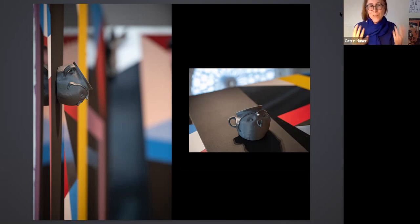And when I was in the storerooms, I saw these cups and I knew, yes, that's it. They need to be in there. I loved how humane they are, how humorous and fun. And I felt, they are terracotta and they look like they could be contemporary. And they looked equally fresh.